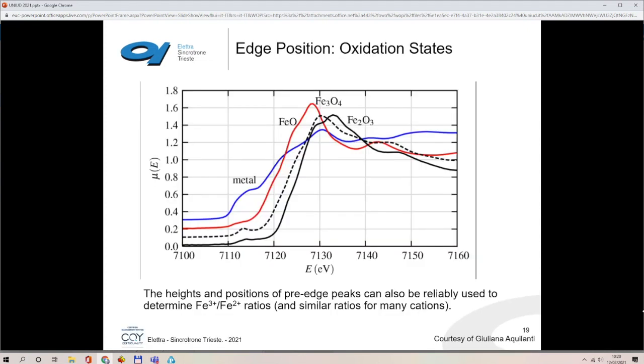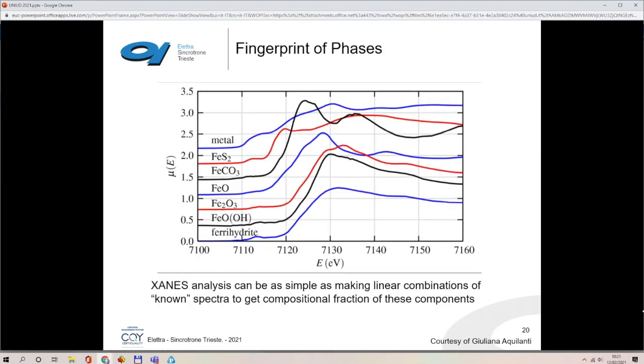And we can see, for instance, if we are studying iron in its different forms, we can have different behaviors near the edge, and depending on the behavior, we are able to identify the different states of the iron in the specific sample. So this is very important for metallographic studies, of course. And what is important is also that we can identify pure phases, but also a mixture of them.